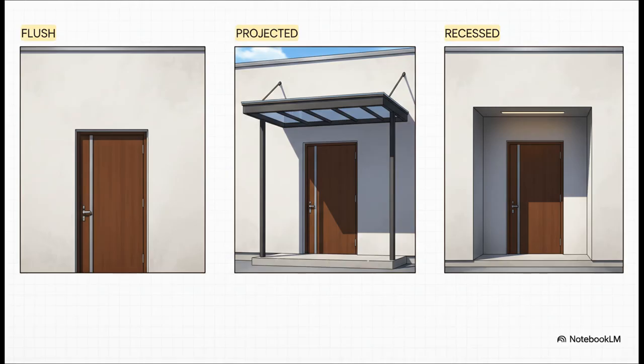Okay, so once you've made your approach, the entrance itself signals that big transition from outside to in. It can be flush with the wall, really subtle and seamless. It can be projected, like a porch that's reaching out to say hello, or it can be recessed, carved into the building to give you this nice, sheltered, transitional space.